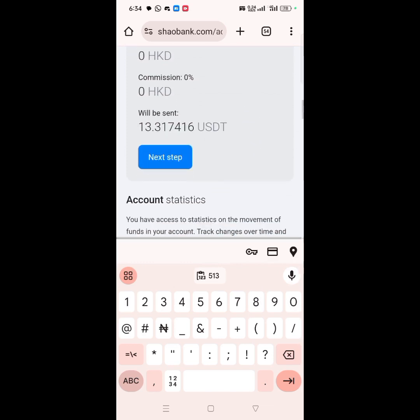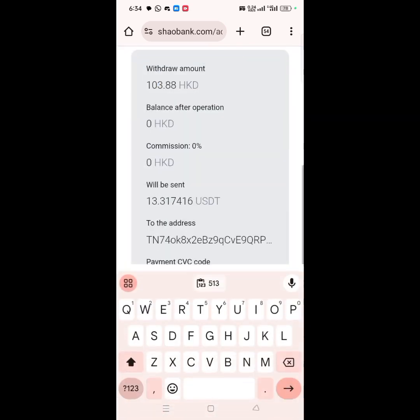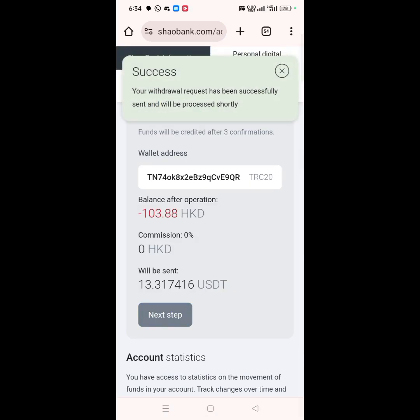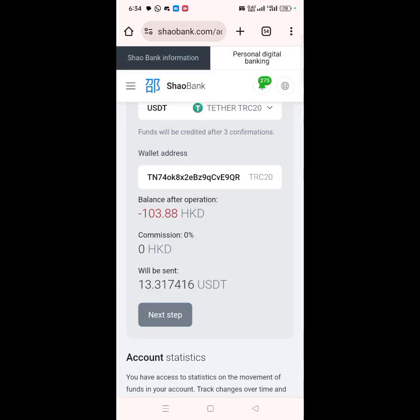The next step is to click on this particular place and enter your CVC code, which you got from the back of your visa debit card, which they gave to you immediately after you do your KYC. So the next thing I will do is click on withdraw. As you can see, I placed the withdrawal, and once the withdrawal lands, I'm going to show it to you guys in this video.